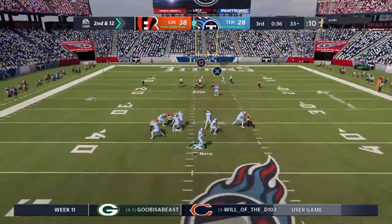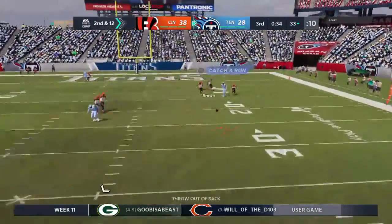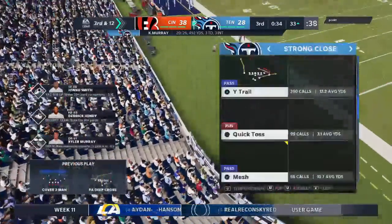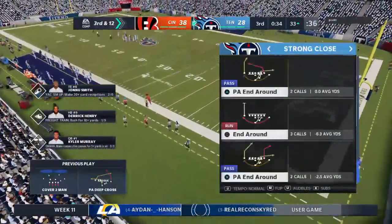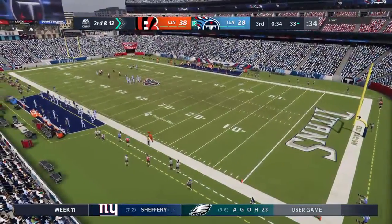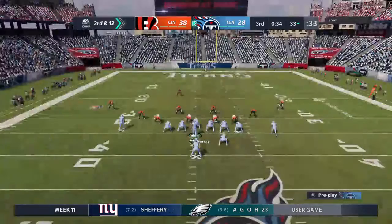Here's Murray as he sets to throw it. And, boy, that one drops incomplete, but if he was hit a fraction sooner, it may have been a fumble. That one doesn't find its target, but all in all, he's been much sharper this week. He was under 50% a week ago, and now he's up over 70%.